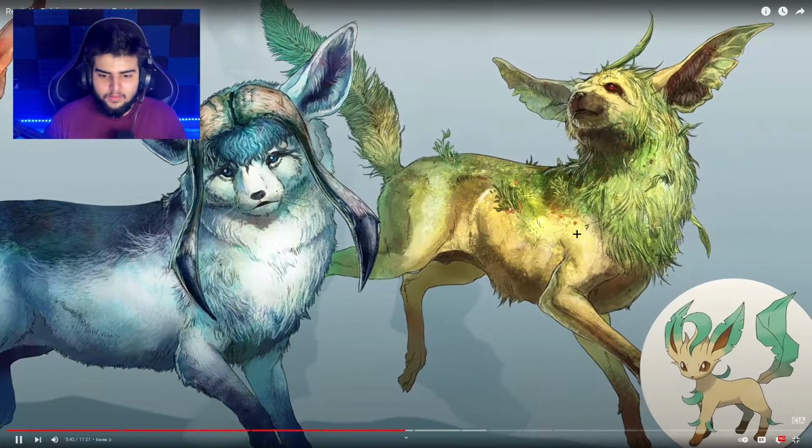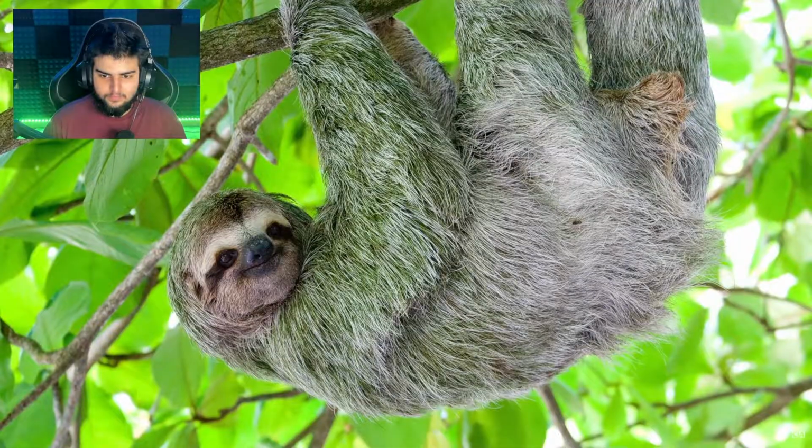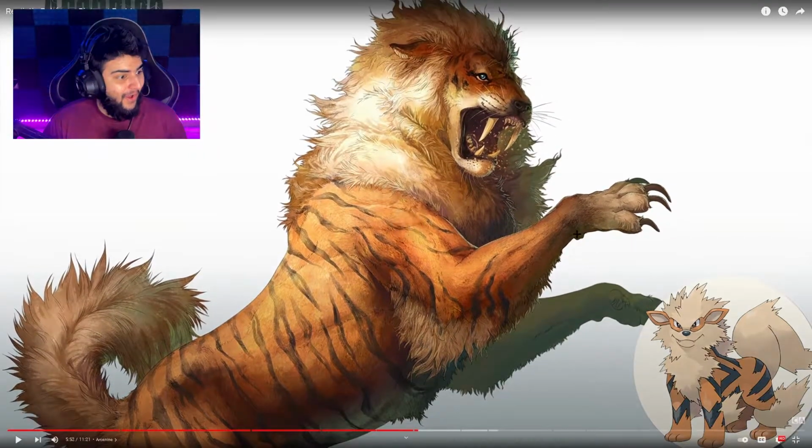And Leafeon having a high density of moss in their fur, giving them the appearance of being green, again, sort of like a sloth. In the category of legendary Pokemon, Palmer imagines Arcanine.